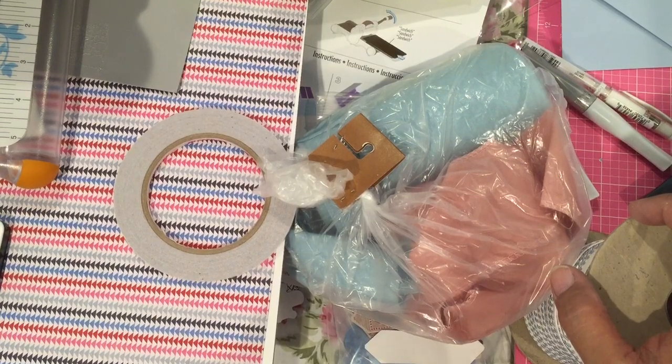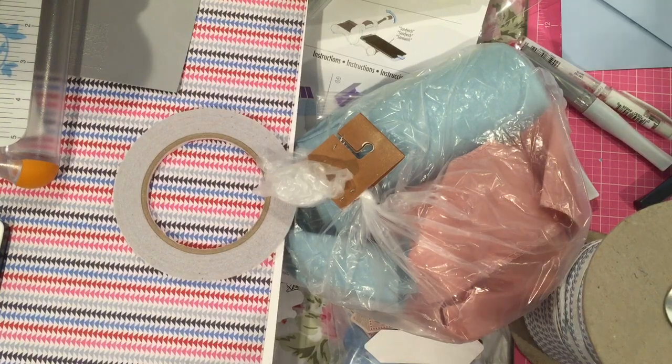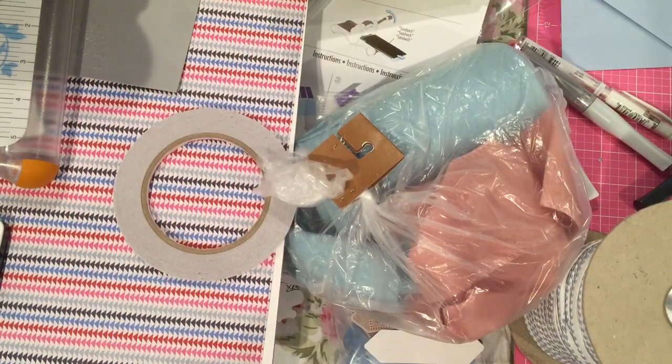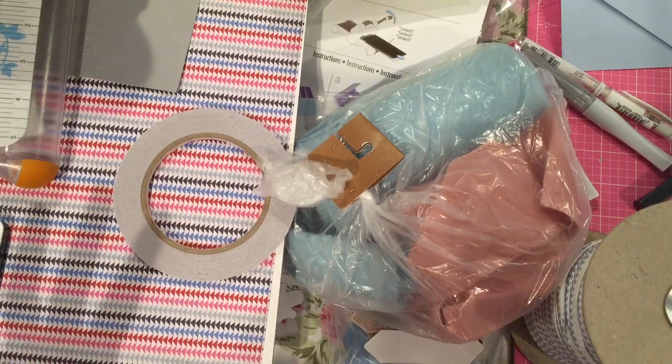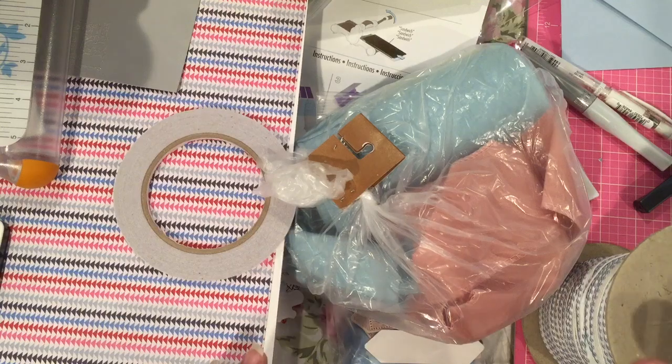I have a haul to share with you all. This is a thrifting haul and from the antique mall. My husband and I went today because it's rather hot outside and we wanted to just kind of walk around. So we did that, and excuse my huge mess here. I am working on a birthday card and I'm not finished yet, but I thought I would go ahead and show you my haul.